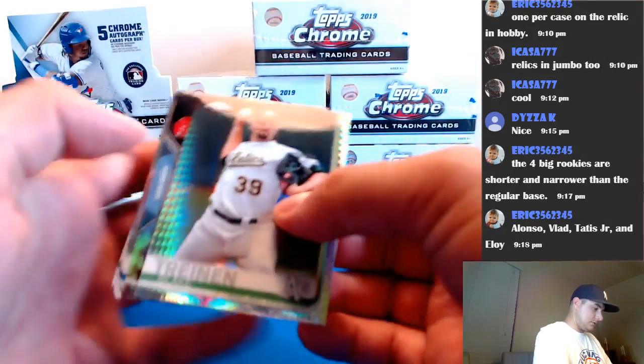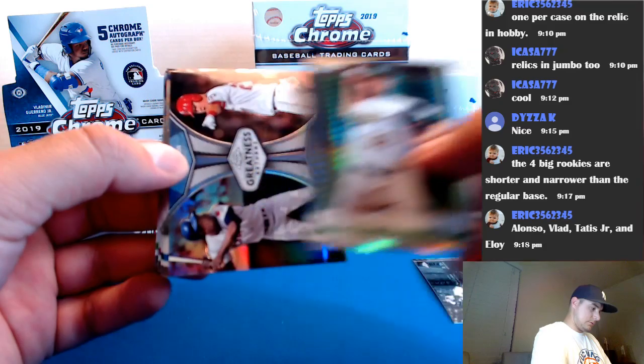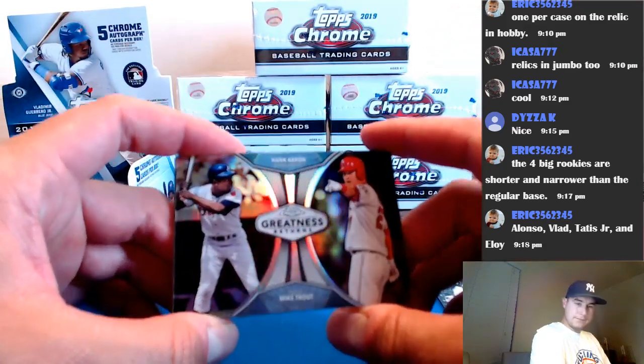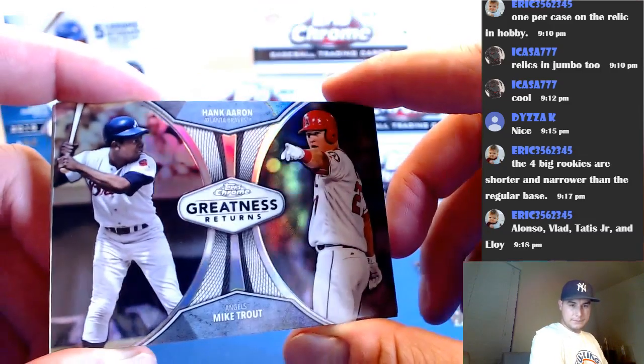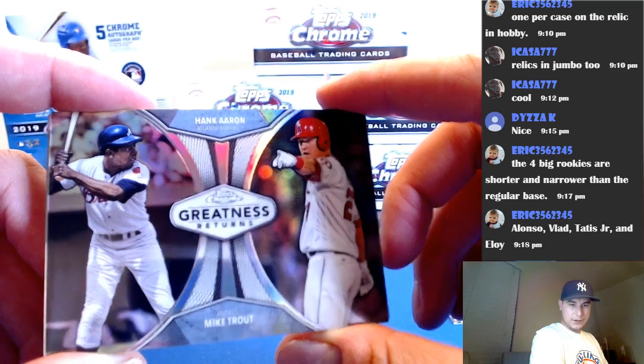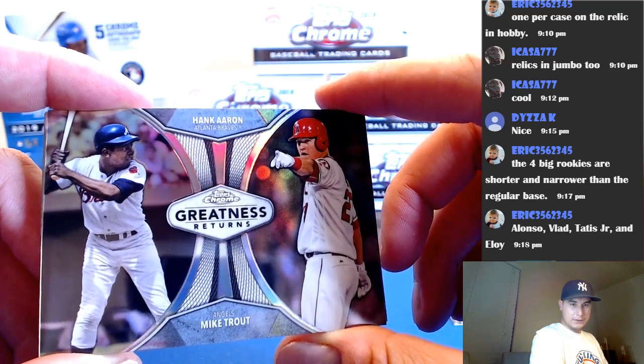Oh, looks like an Angels hit. Yeah, Hank Aaron and Mike Trout. It's a nice insert there. There we go. Mike Trout, Hank Aaron, Atlanta Braves.